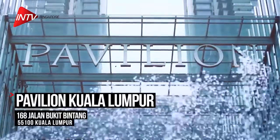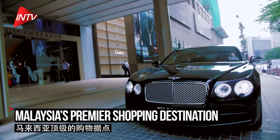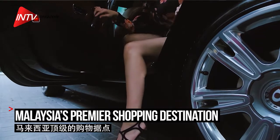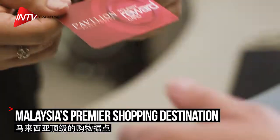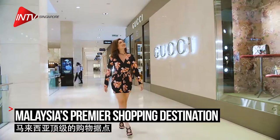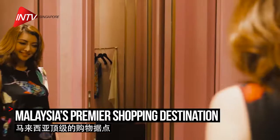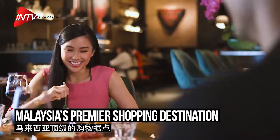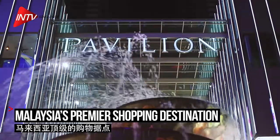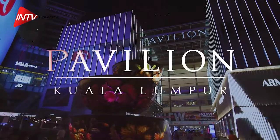In the heart of Kuala Lumpur lies the jewel of Bukit Bintang. This is Pavilion Kuala Lumpur, Malaysia's award-winning premier shopping destination, housing 8 precincts to fulfill all your personalized indulgences. Pavilion KL is a dream destination for shopping, dining, and urban leisure. Whether you're a visitor to Malaysia or a local, there's something in store for you.